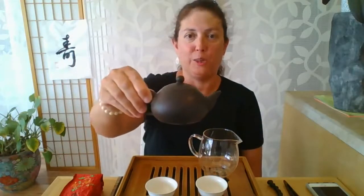So let me introduce our teaware today. We're going to be using, for our oolong tea, a clay teapot. Now this is my personal teapot. It only holds 4 ounces, but it's from my personal collection that I bought in Taiwan the last time I was there. And I love this pot for brewing oolong teas.